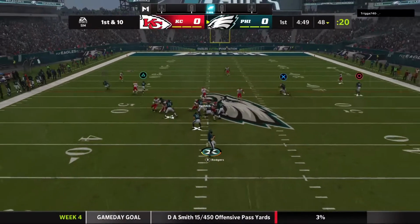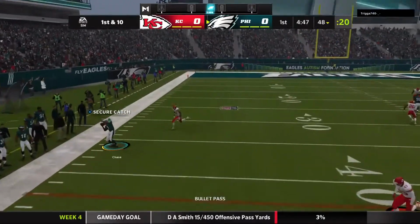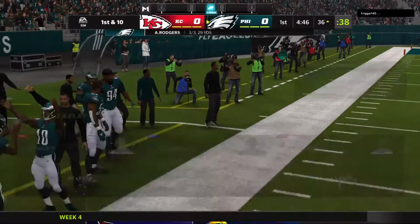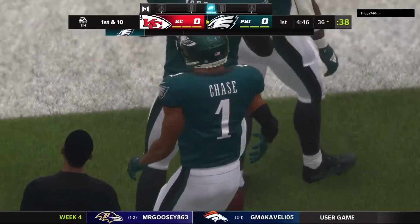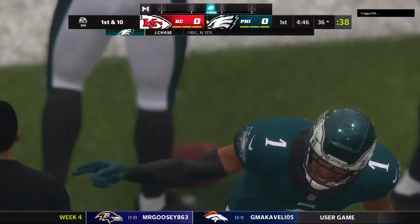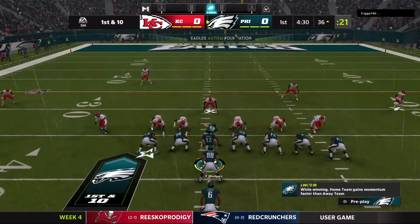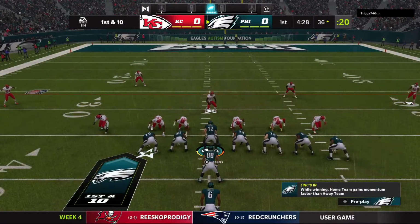They fake the give. Now Rodgers. There's the rookie from LSU. It's Jamar Chase. Well, he's going to be out of bounds, but not before he takes it inside the 40. So now 1st and 10 in Chiefs territory at the 36.